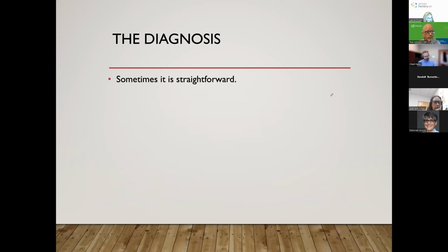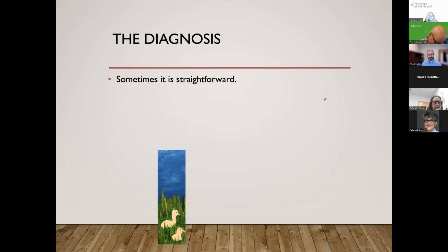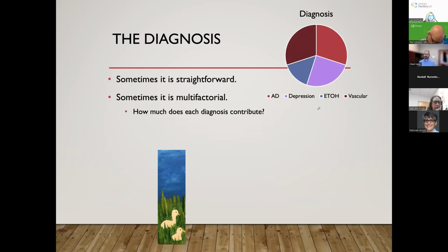A brief comment on the diagnosis, right? Sometimes it's straightforward. So, if it walks like a duck, quacks like a duck, probably a duck type thing, right? If they're amnestic, if they're 82 and they have some hippocampal atrophy, then Alzheimer's disease may be there. Sometimes it's multifactorial. And so we're often left trying to decide how much does each diagnosis contribute to the patient's underlying symptoms. And this is not only true in the clinical setting.